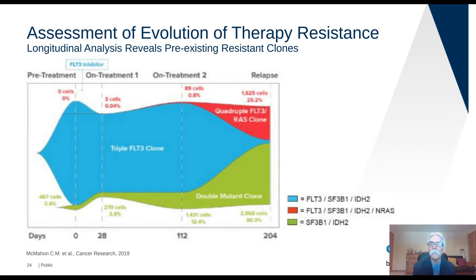And here's an example looking in a blood-based cancer where, longitudinally monitoring this patient over time on treatment 1, treatment 2, and during relapse, you can measure the evolution, the clonal evolution of that patient's cancer over time, starting with a given mutational spectrum.